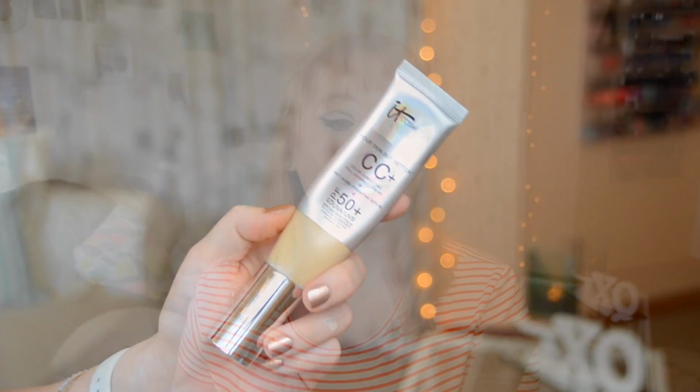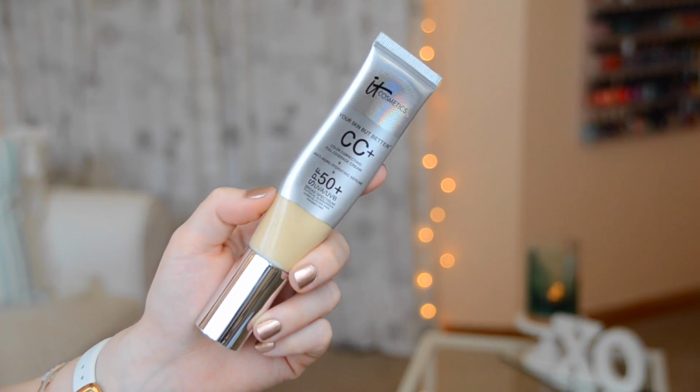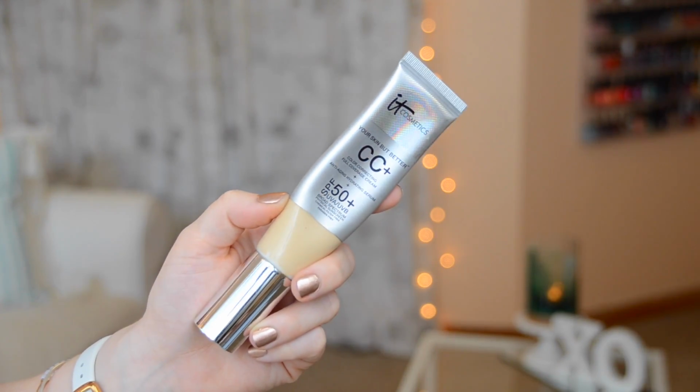First of all, I forgot to mention this in January, but it works out because I wore it in February too when we were in Vegas. It wasn't super hot, but it was warm, so I wanted a foundation that wouldn't slip off my skin in the heat, but also offer me some SPF. This is the It Cosmetics Your Skin But Better CC Plus with SPF 50+.